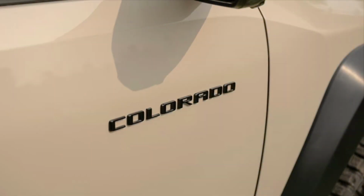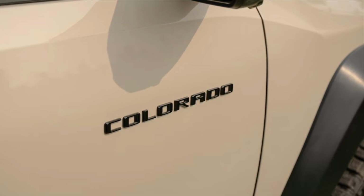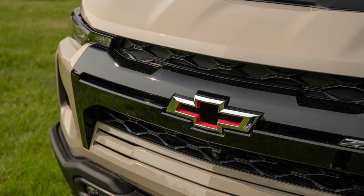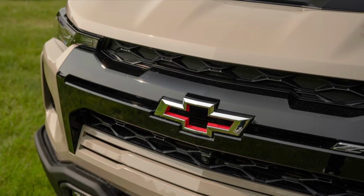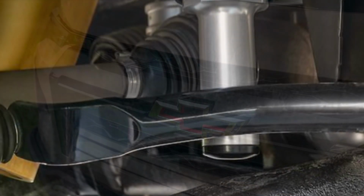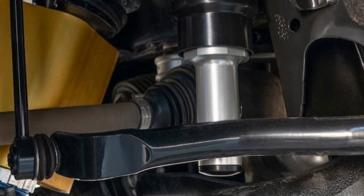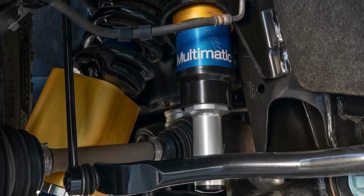Breakover is actually better at 26.9, up from 24.8. And the departure angle is also better at 26 versus the original 25.2. Hydraulic front and rear bump stops are also supplied by Multimatic. Chevy calls these jounce control dampers, built to withstand the rigors of off-road driving.